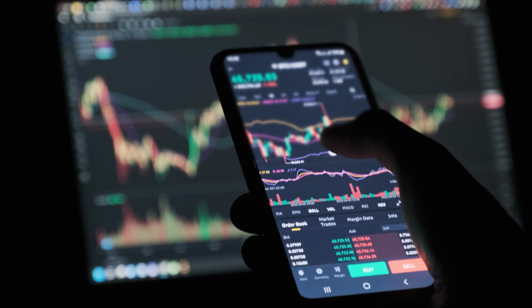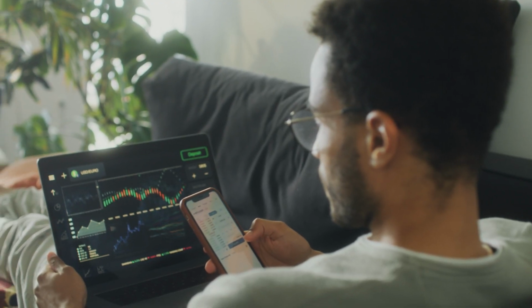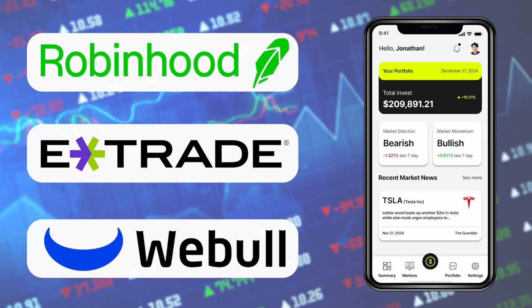A stock trading app allows users to buy and sell stocks, ETFs, and other securities directly from their smartphones. These apps make trading more accessible, efficient, and user-friendly. Examples include Robinhood, eTrade, and Webull.